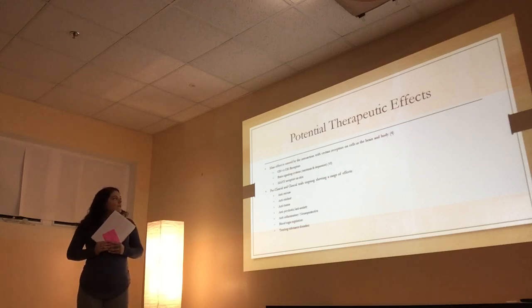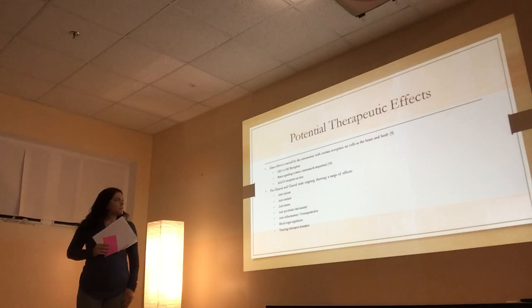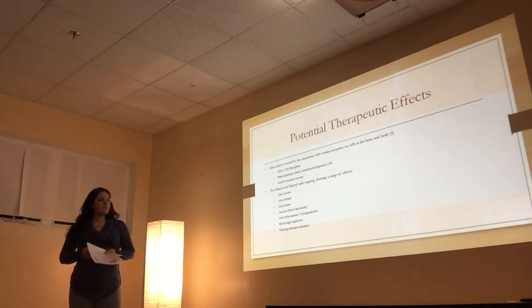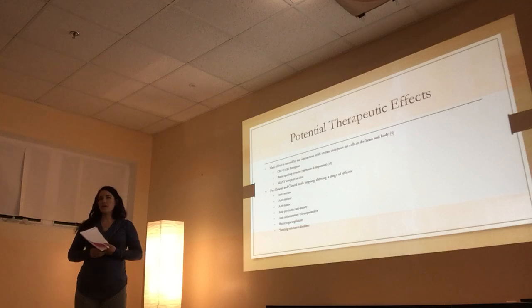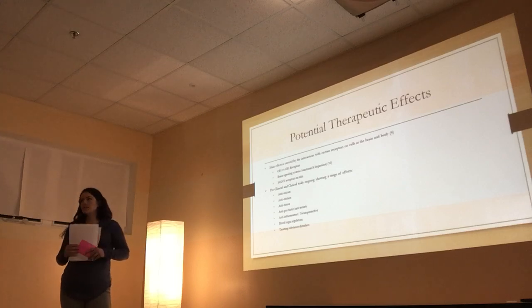So by interacting with these receptors, we get a whole range of effects that we're seeing, including anti-seizure, antioxidant, anti-tumor, antipsychotic and anti-anxiety, anti-inflammatory, neuroprotective, blood sugar regulation, and treating substance disorders. There are a lot more effects that they are seeing, but I'm just going to touch on these few right here because this is what people have been able to gather the most clinical research on.